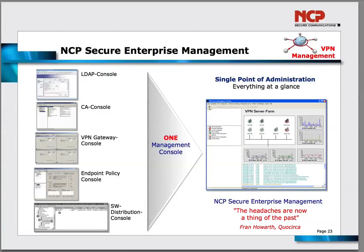IPsec myth number 4. IPsec is difficult to manage. NCP says, no, it's not. Next slide. Just like on the client side, on the management front, of course, network administrators have to deal with many different backends when it comes to remote access, right?